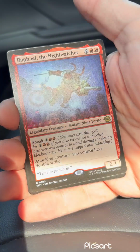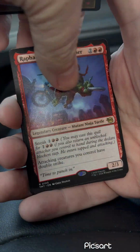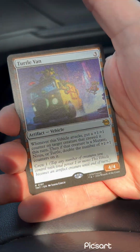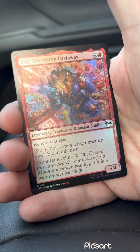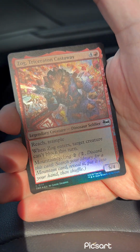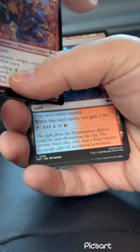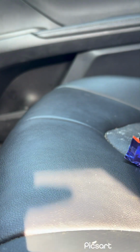And our rare is Raphael the Night Watcher. With the foil. Oh, another rare. We've got the Turtle Van. And the foil Zog Triceraton Castaway. And the land, same one as before. And the food robot token.